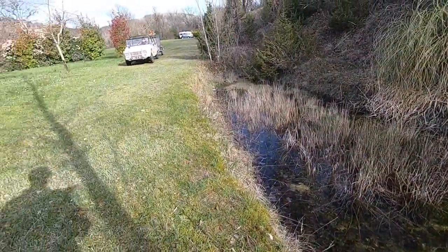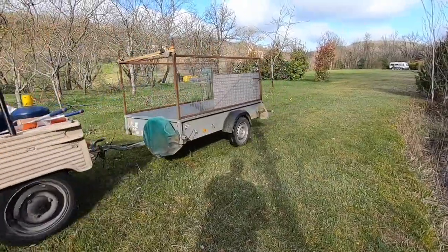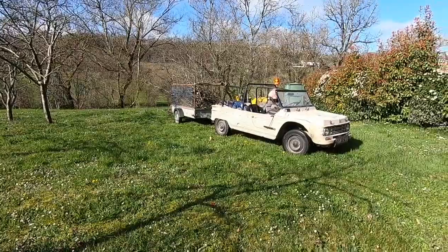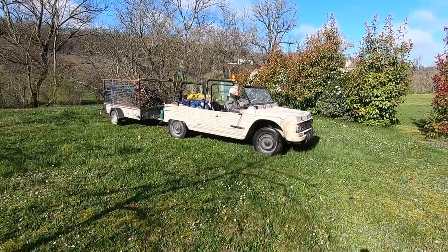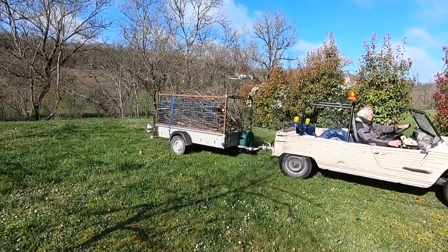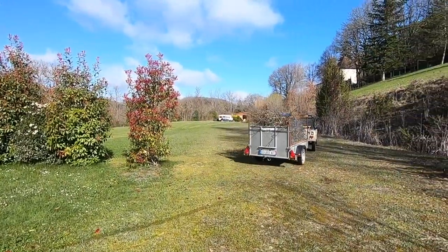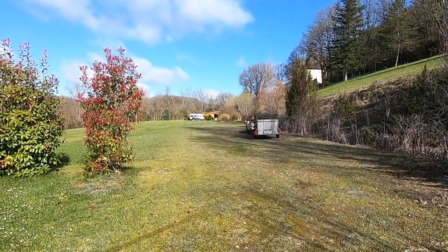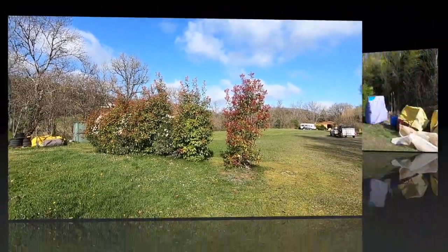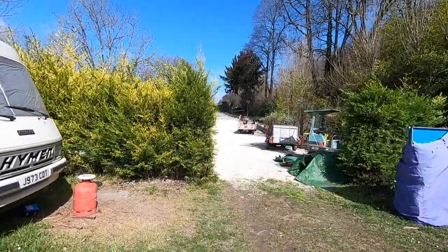Here comes the farm truck. Yeah, that looks a lot neater. Oops, some wheel spin there. Ground is still quite wet. There we go. That's off to the déchetterie this afternoon. Or maybe even just after coffee. That hedge trimmed as well, cuttings ready to go.